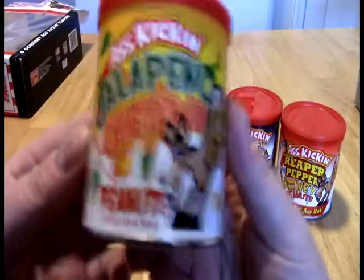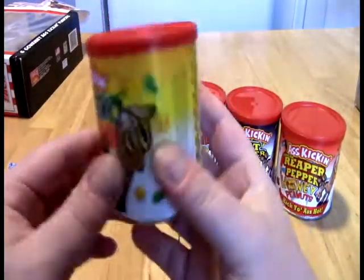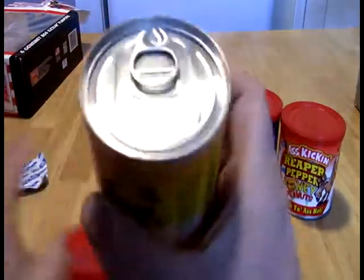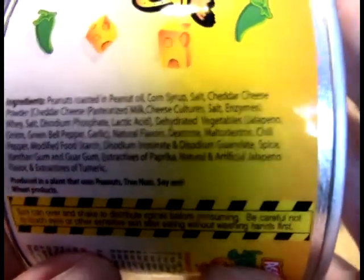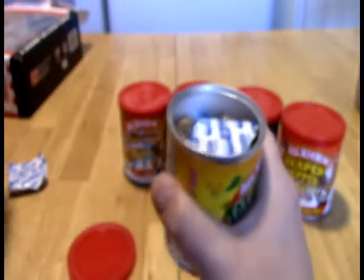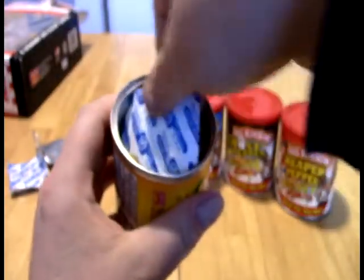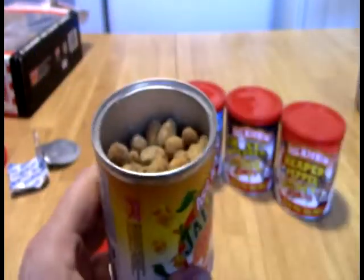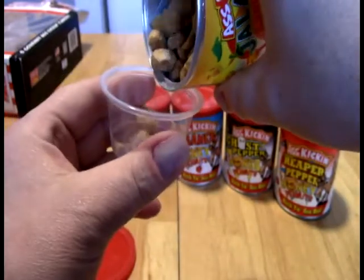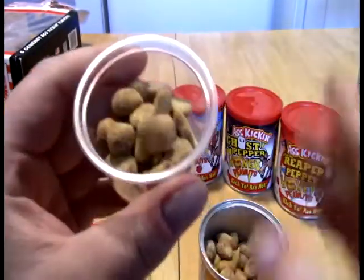Next up we have jalapeno cheddar, which is, assuming I'm right about the order of heat, and let's take a look at the ingredient panel. Oh boy, lots of stuff in here. I don't know if you guys care about any of this. Honestly, I don't. I'm just interested in what pepper's in. So let's take a look at it though. Hey, lid work there. Let's get rid of the desiccant, and we have some nice coated peanuts here. And let's throw them in there.